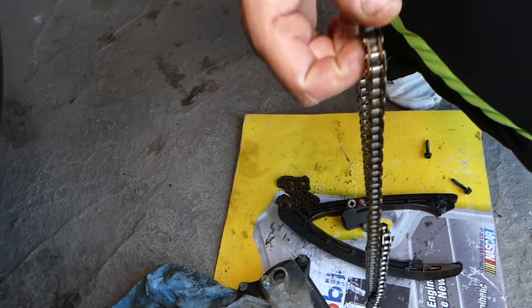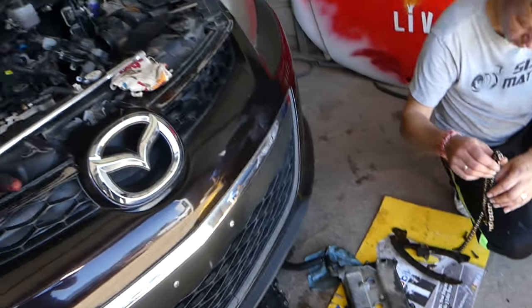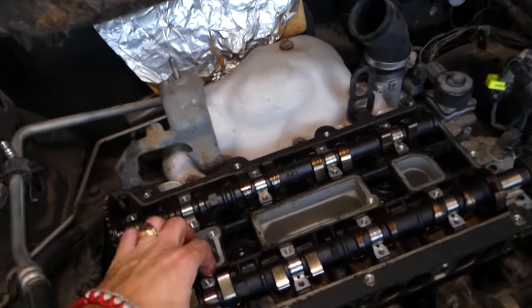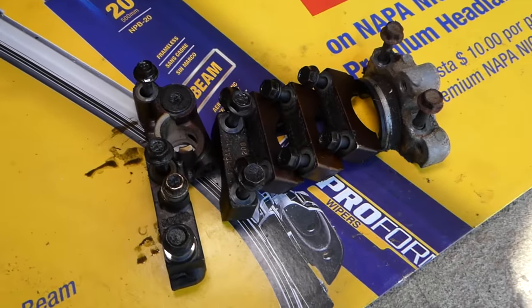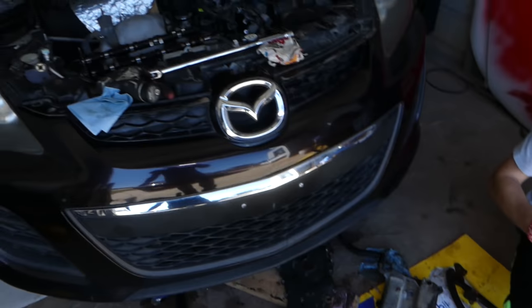And if you got to that point, I recommend putting a new chain or a new belt on your vehicle, whatever you have. And once you do all that, guys, you have the camshaft bearings here, the ones that we already removed. You need to install them in exactly the same order you removed them, and the torque specs and all that, guys, you need to find for your specific vehicle.